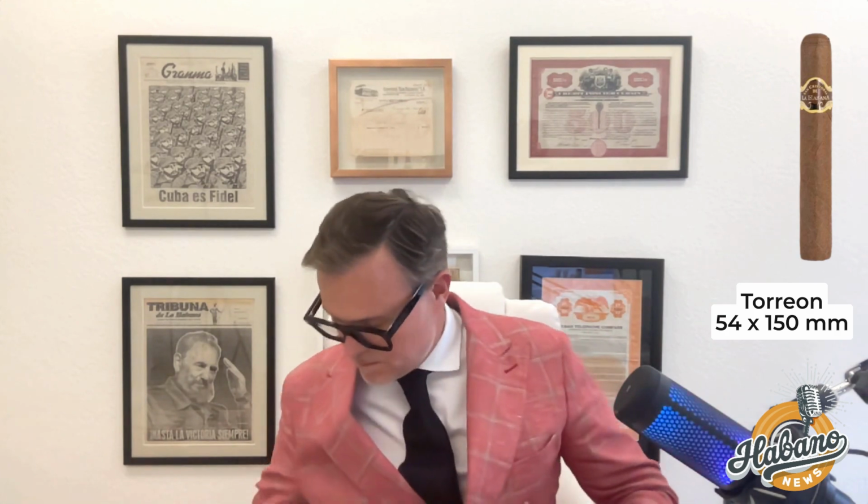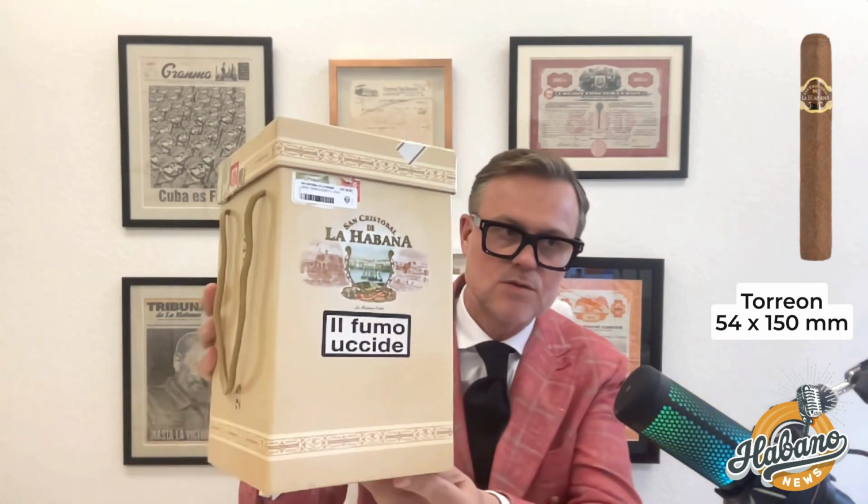In 2012, there was a Habano specialist release. It was a jar. They made 2,000 jars of this amazing cigar called Torreon. And Torreon is this. It's a beautiful, beautiful jar. I'm going to show you the jar. It came with an ashtray on top. One of the most beautiful jars ever made. It's beautiful.